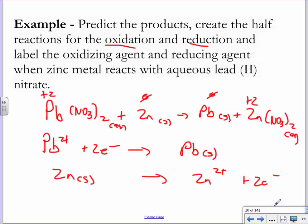Which one is which? LEO says GER. Who was gaining electrons, A or B? Lead or zinc? Well, lead is gaining electrons, right? So according to GER, that makes that reduction. Who is losing electrons? Is it clear here that the guy that's losing electrons must be the second reaction because the electrons are a product? So that must be your oxidation.